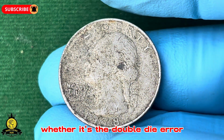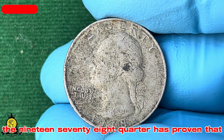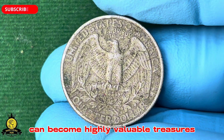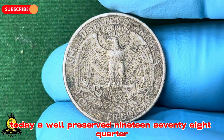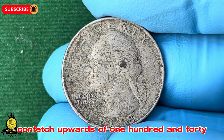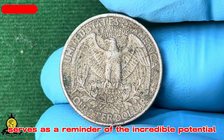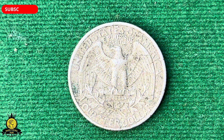Whether it's the double die error or simply the passage of time, the 1978 quarter has proven that even the most unassuming coins can become highly valuable treasures in the world of numismatics. Today, a well-preserved 1978 quarter can fetch upwards of $148,000, and for collectors, this coin serves as a reminder of the incredible potential hidden in everyday currency.